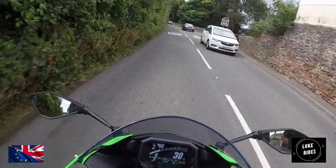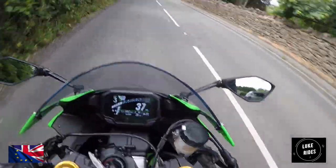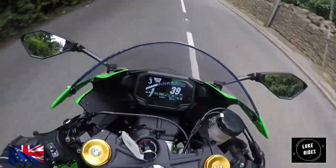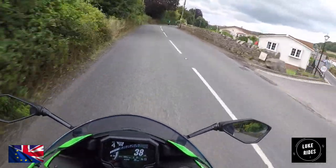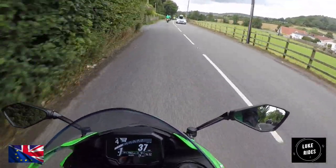clutchless downshifts though. So this Quickshifter is only for upshifts and not downshifts, which, it'd be nice if it was a downshifter, because it does have a slipper clutch, but Kawasaki must have had a reason why they decided to only offer an upshift. But that upshift is really useful.